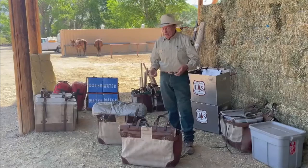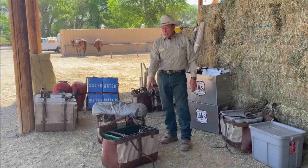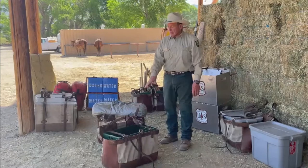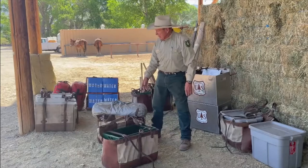So one of the things I wanted to show you too, most common to us packing in the backcountry, is these leather bags. We use these all the time. As you can see, there's a green box inside of it. The purpose of the green box is for multiple reasons. We're able to put gasoline, fuels, other objects that we want to protect from the mule by having a hard surface inside the bag.